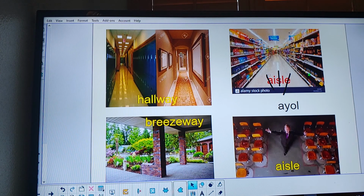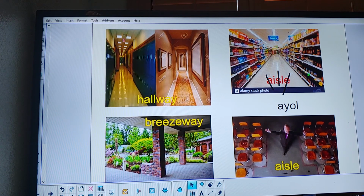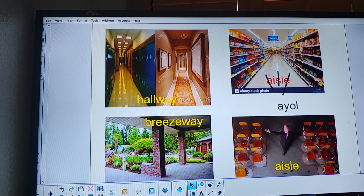So, hallway or corridor, aisle, aisle. If it is outside and there are no walls, no tiene paredes, this is called a breezeway. A breeze is a wind, un viento. Breezeway, breezeway. So this is a breezeway. Hallway, breezeway, aisle.